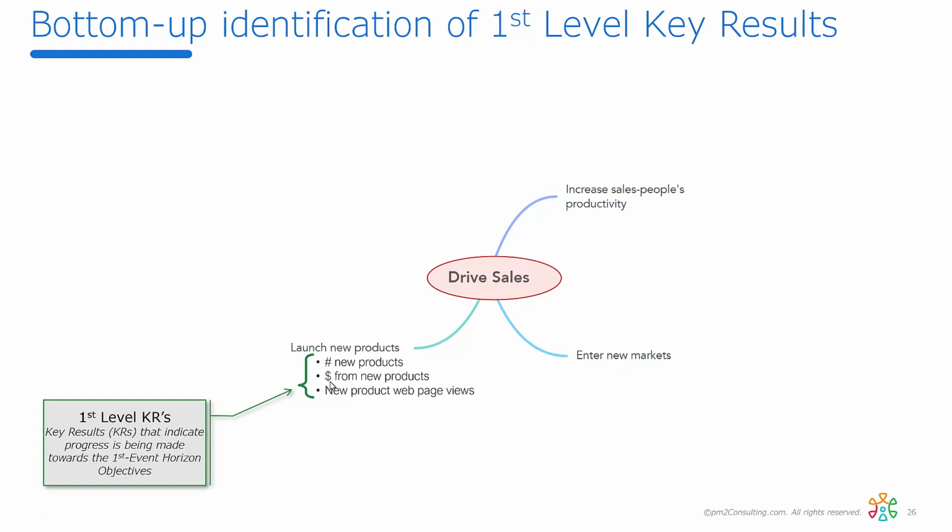What are the dollars that we get from new products? That's actually a rolling 12-month number. And what are the product web page views that we're seeing? In other words, are we actually getting the marketing materials out there and being seen? And so we can develop the key results across all these areas. Now, of course, this is what we can begin to monitor to make sure that we're ensuring new markets. So each one of these has targets, red, yellow, green performance, aggregates up to red, yellow, green by the sub-objective, and so forth.